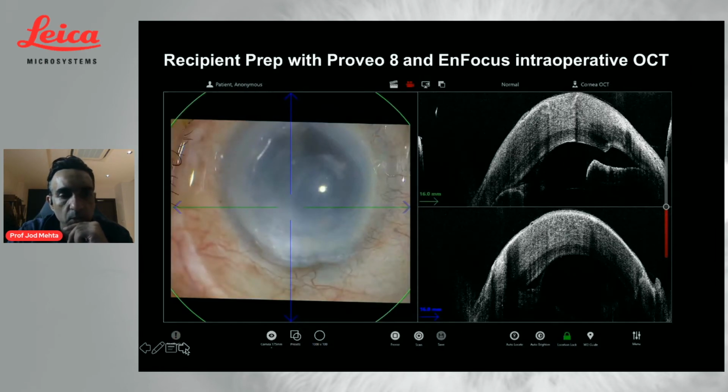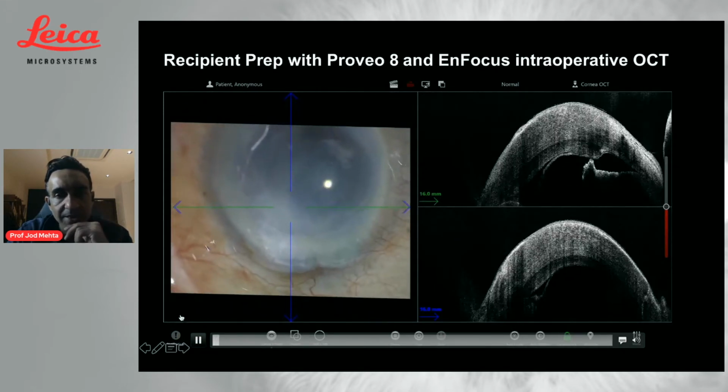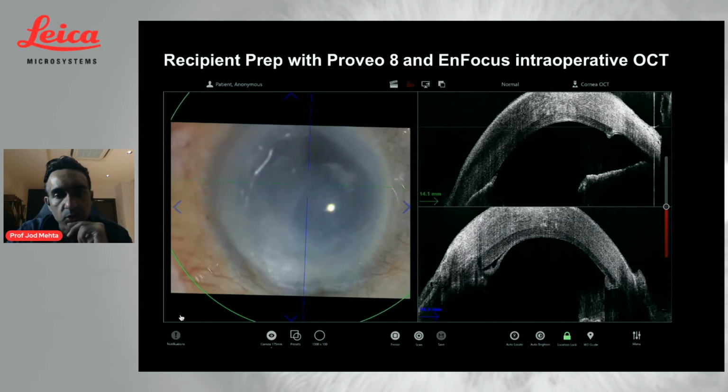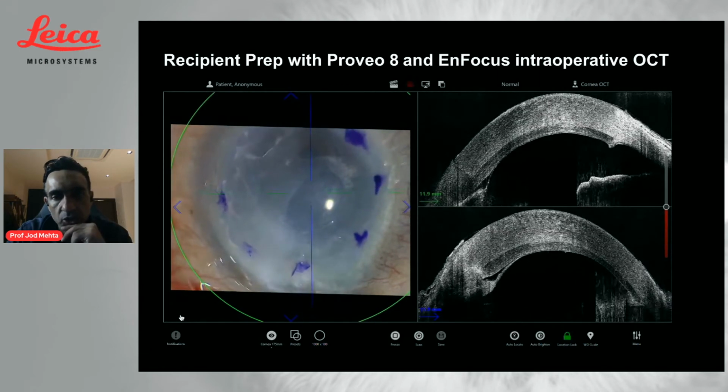Okay, this one's a little bit more complicated case. In this case over here, we're preserving the recipient. This patient's got a previous DSEC, and often with previous DSEC, you'll see there's a lot of PAS. A lot of people would do DSEC for this case because the view is not so good.